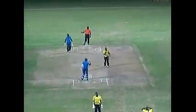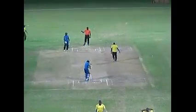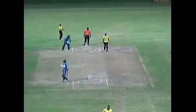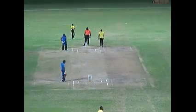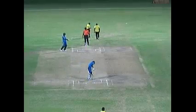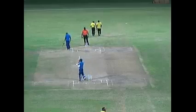This one gets almost onto the stumps. It was squeezing through the batsman who came forward defensive. He was cramped a bit, and the ball going down as though it was going back towards the stumps, but didn't really go as far as one thought.